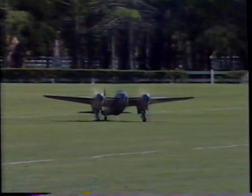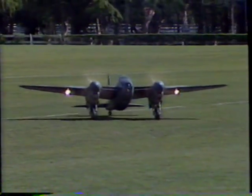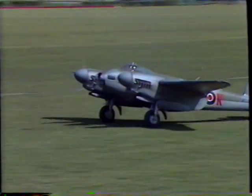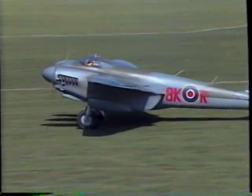Taxiing in is a British team entry, a 122-inch wingspan de Havilland Mosquito. Builder of this impressive aircraft is Peter Guyver, with pilot Richard Rawle. Peter has powered this giant with twin Zenoah G-38s. Features of the Mosquito are bomb drop, tank drop, flaps, landing lights, and scratch-built retracts.